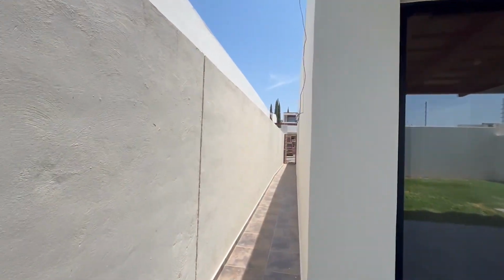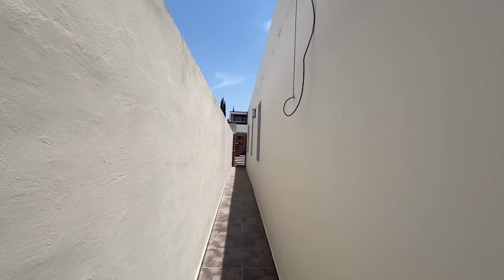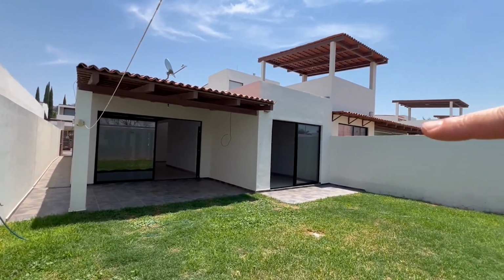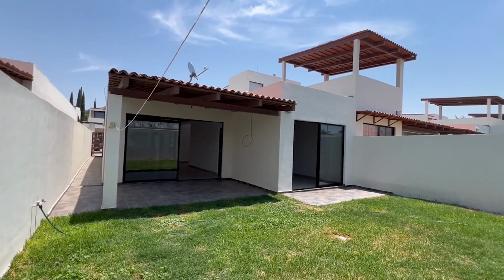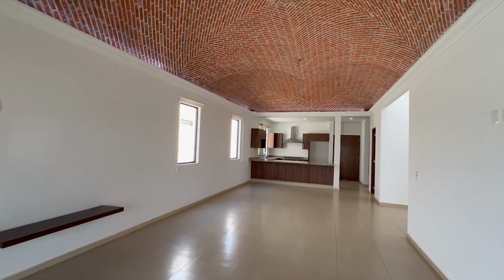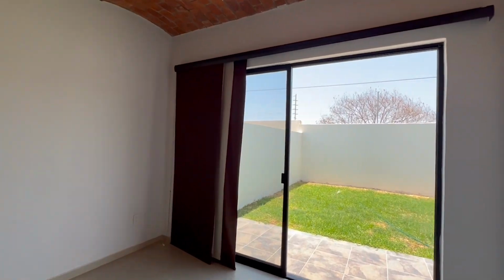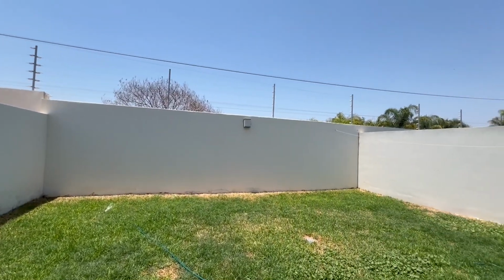You might be wondering, yeah, you can actually get into the property down on the side here, so that's perfect for the gardener. So here to my right hand side, if I can just point this out just here, this is where we're gonna find the principal bedroom. And the other one is at the front of the property. Let me walk you back in just so you get an idea of exactly how everything is. The principal bedroom is topped off with this beautiful boveda ceiling. And as I mentioned, it comes out to the garden area.